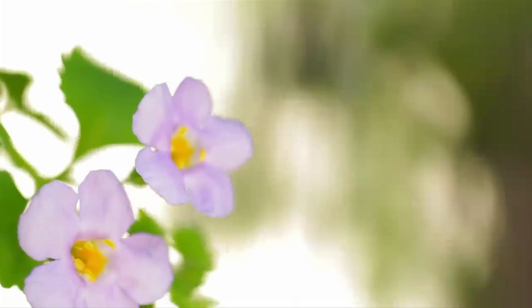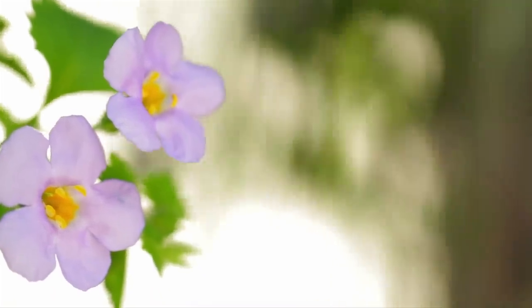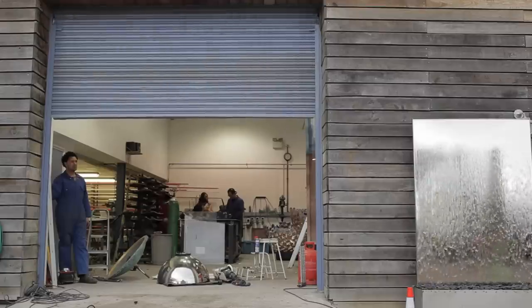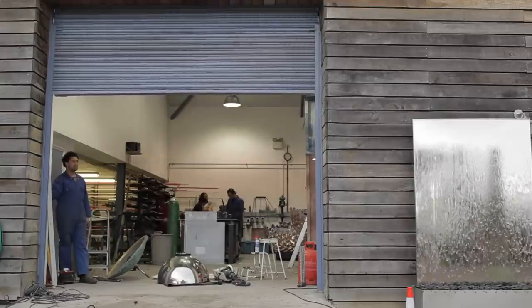Originally by myself, then with a small team of two or three, that's grown with incredibly different skill sets, whether it's welding, etching, gold leafing. I'm very lucky that I've got a team around me that allow us to have a very broad range of skills, all under one roof in our workshops and studios in Oxfordshire.